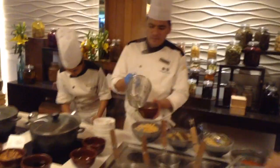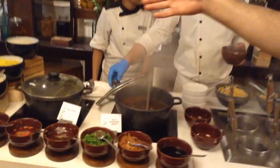I'm excited to start with some soup. Wow, this is great. Brilliant. Yeah, look at this. Vegetable and noodles. Spicy mushroom soup, celery broth.